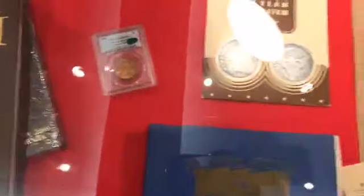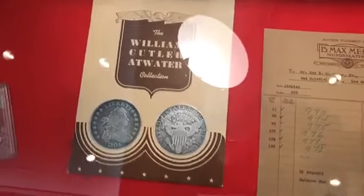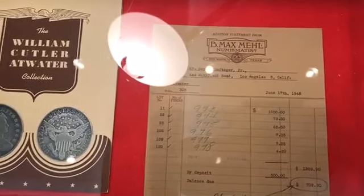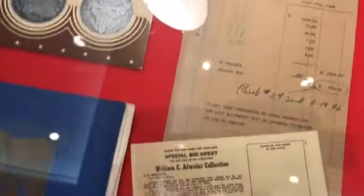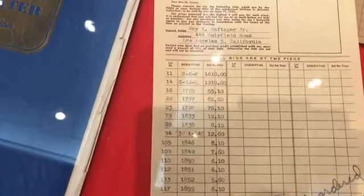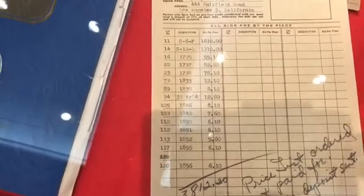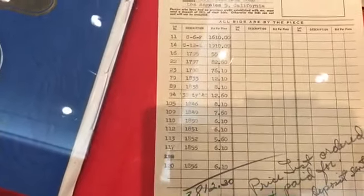And you see some bid sheets from the William Cutler Atwater collection, which was conducted by B. Max Mehl. And you see the bid sheet here for Ted Naskers. Those large cent prices for these exceptional coins are a lot lower than what you see today. Let's move over to another exhibit.